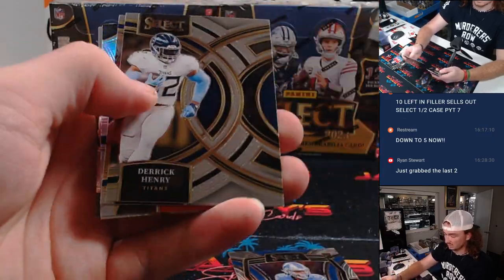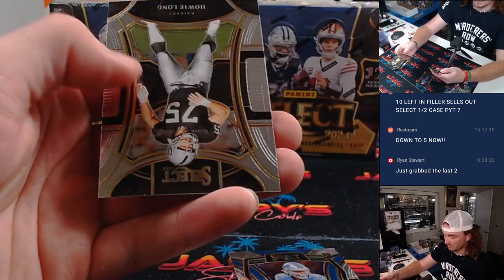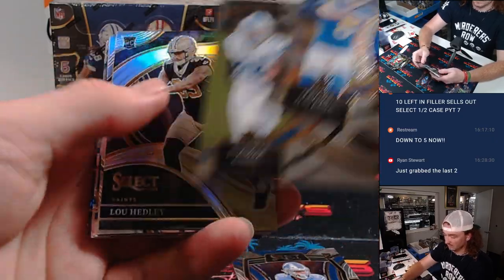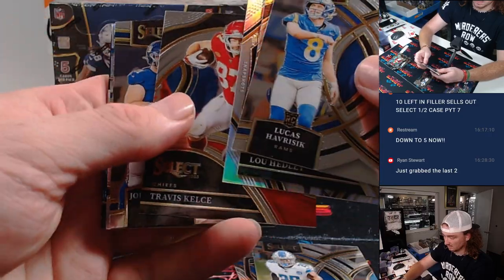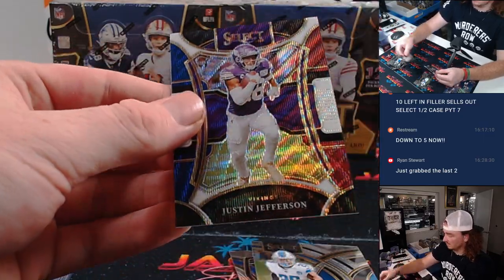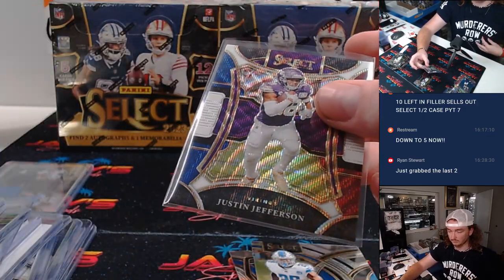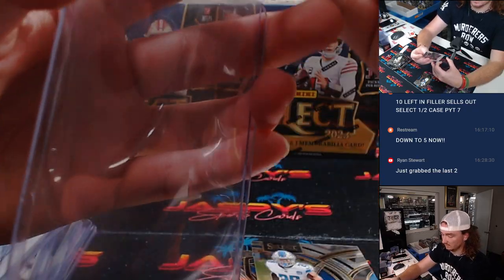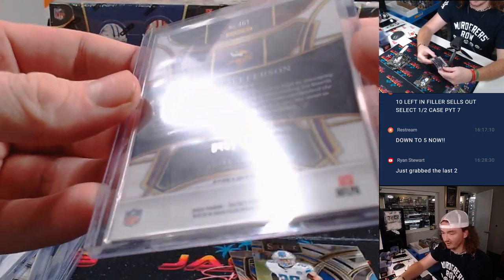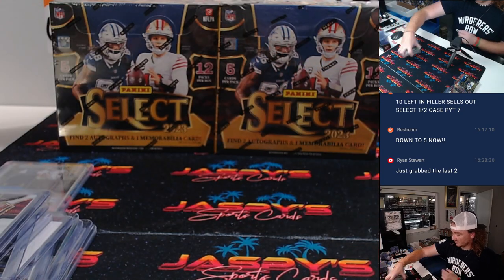There's a Gibbs. Joe Montana silver, Howie Long. There's another Gibbs. There's a Jay Jettis. Another one, tricolor. Vikings are doing pretty well. And Justin. 48 to 149. The one's kind of gone on that 49, though. It's like a little hidden. All right, let's get into box number three here.